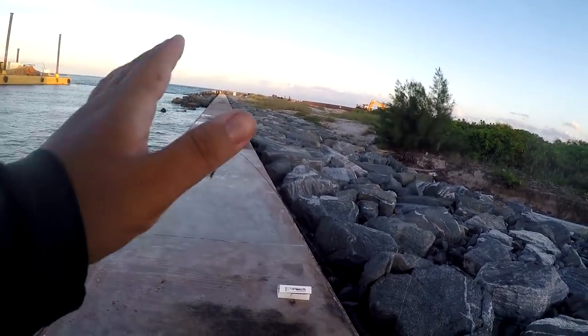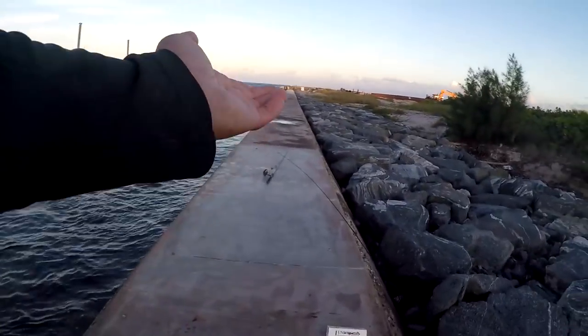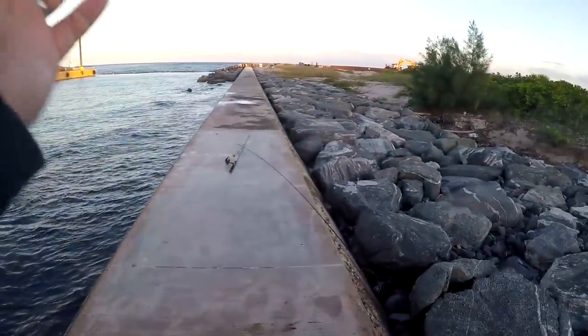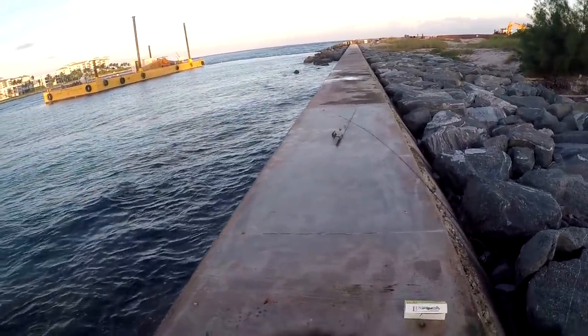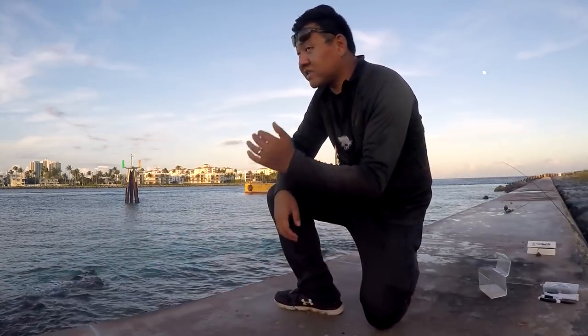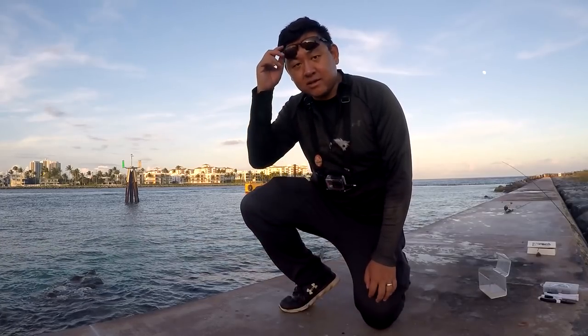Eel rod has been pretty quiet. I did miss that eel earlier today, but I have hopes that once sunset comes, maybe something else is going to hit it. I am going to keep fishing until the sun goes down, but sadly the GoPro just sucks for filming when there's low light. So I am going to stop the filming right over here.